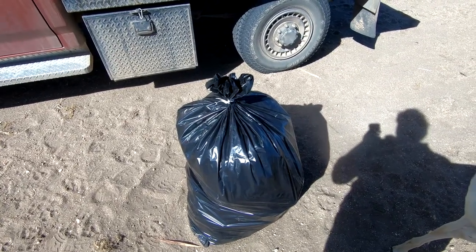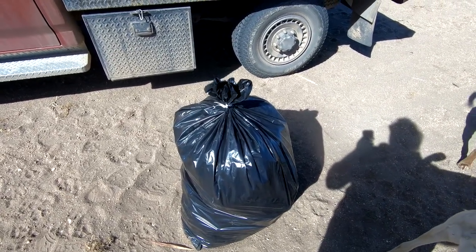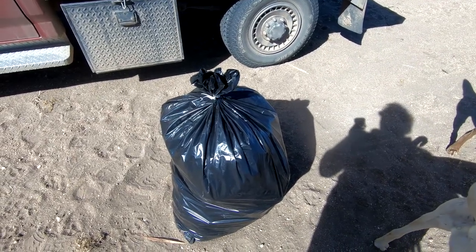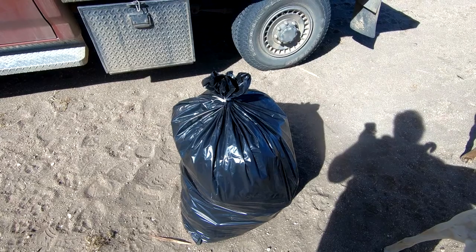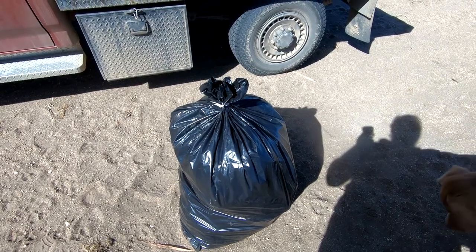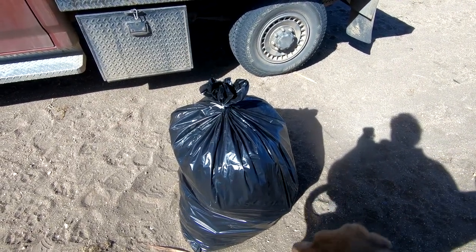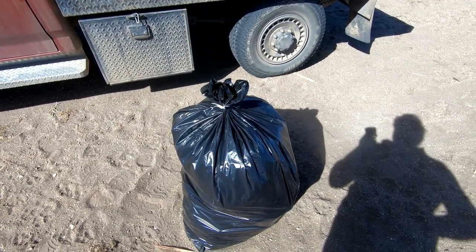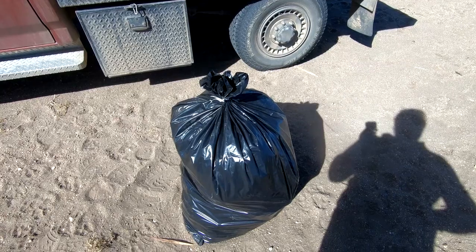Inasmuch as I can help it, I don't want to trash out the property. We have a lot of land out here, but I just don't want to dump trash in it. There are too many people out here who dump trash along the side of the roads, the county roads, and stuff like that. And it just angers me, and I'm not going to do it on my own land.